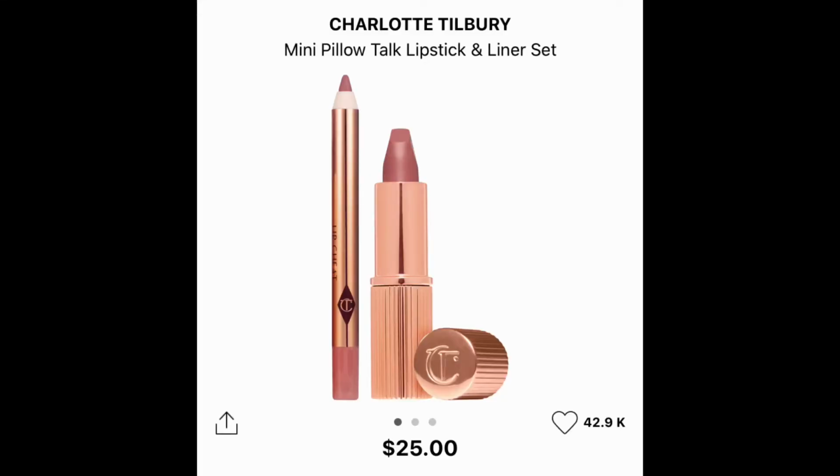That brand has been on my wish list for a long time, but I just have not pulled the trigger. But someday I will purchase something from her and see if it's worth the hype. Everyone seems to love it. So the mini lipstick and liner and Pillow Talk, I love when they have minis because normally you don't really go through the whole product anyway.